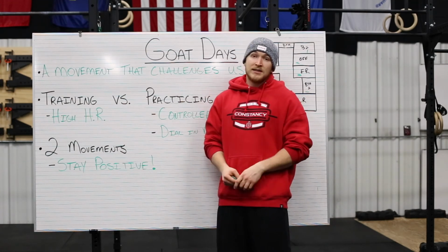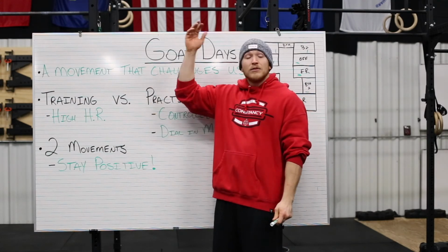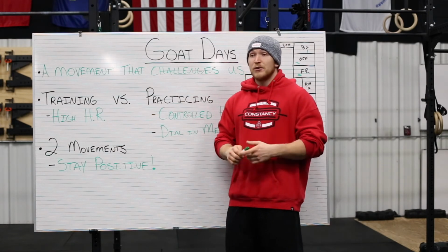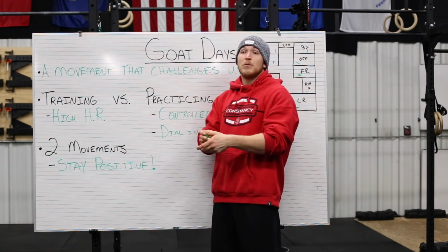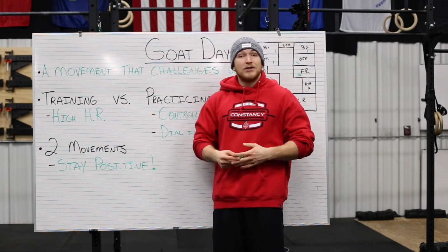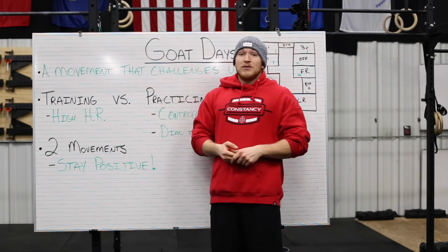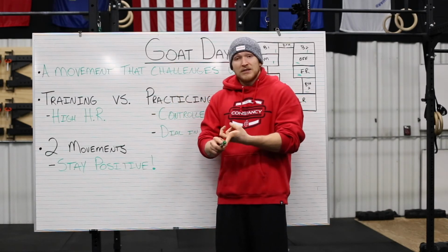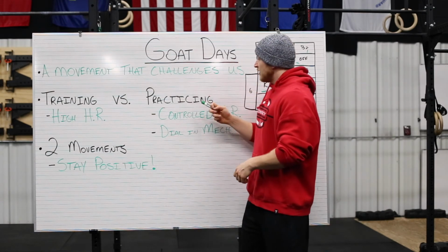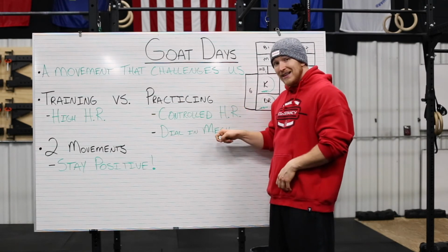Get rid of those weaknesses, and then you can continue it on for however long after the Open. Once these 5 weeks go on, if you get efficient at those 2 movements, great. Pick another 2 movements that you can work on during Open Gym on any day throughout the week or even on Saturday, Sunday. Or if you feel like you haven't gotten enough practice with those, that's great too. You can practice them before class, before you get your heart rate jacked up during Open Gym. Just again, we're focusing on practicing these movements, controlled heart rate, so we can dial in the mechanics.